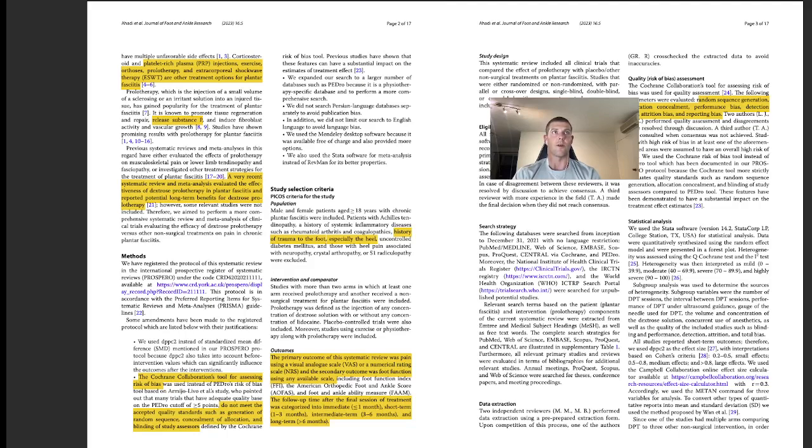Injection of a small volume of sclerosing or irritant solution into an uninjured tissue. That's basically it. How it works, similar to shockwave, we just don't really know. And when I'm speaking with patients, I'll be really transparent and say, this is how we think it works. I've definitely seen good clinical results. The harm is very low. And of course, if things aren't progressing or improving, we don't have to continue down that route.